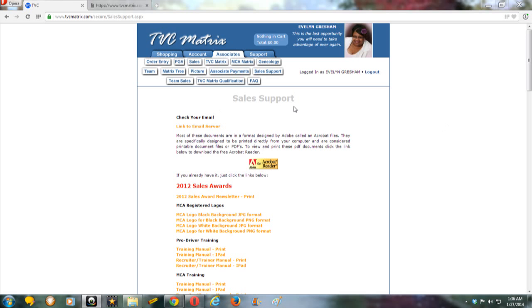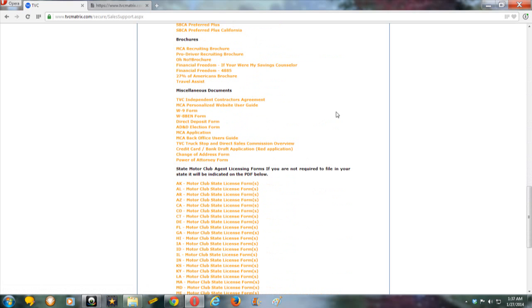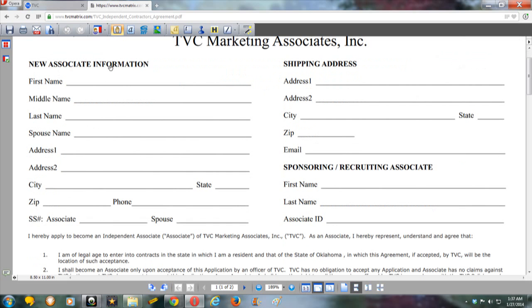You go to the Sales Support section and you scroll down. When you get to Miscellaneous Documents, you have to fill out three documents right away. That's very, very important. Number one, the Independent Associate Agreement. Make sure you fill all of this out. This is your new associate information right here. Fill it all out, and then your shipping address. And please make sure you put my name in here, Evelyn Gresham, and my associate ID number.